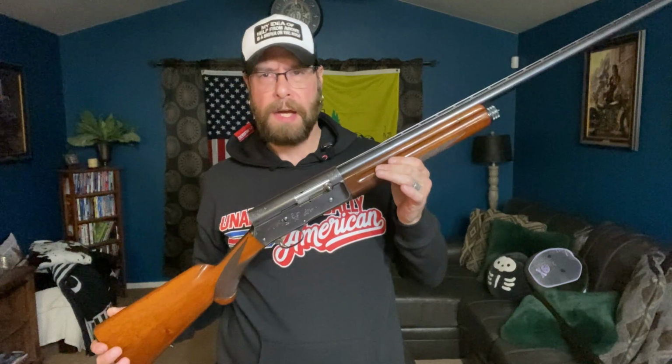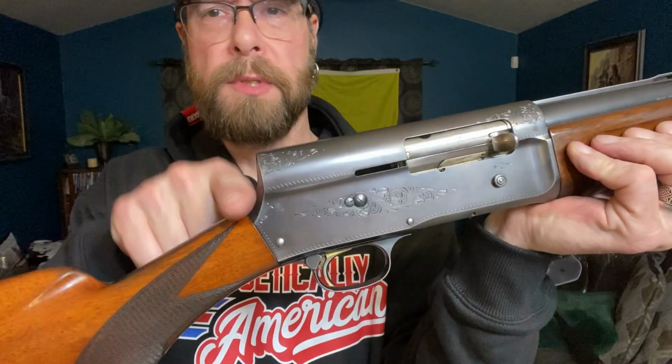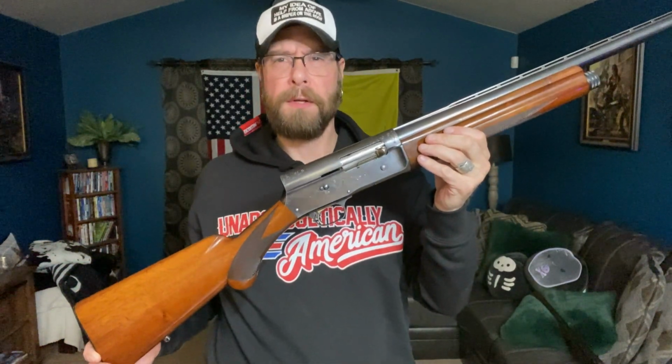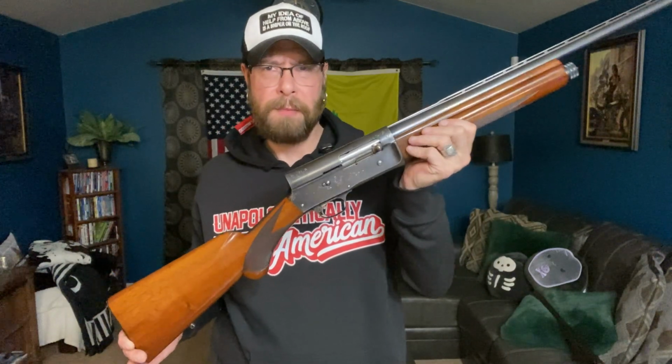But anyway, also Remington and Savage Arms produced this style shotgun, not named the A5. They had different designations for it. The A5 was nicknamed the Humpback due to the way the receiver drops off. That's how it got its nickname. I don't know how many people actually called it the Humpback. Most people just call it the A5, but that was a nickname for it.